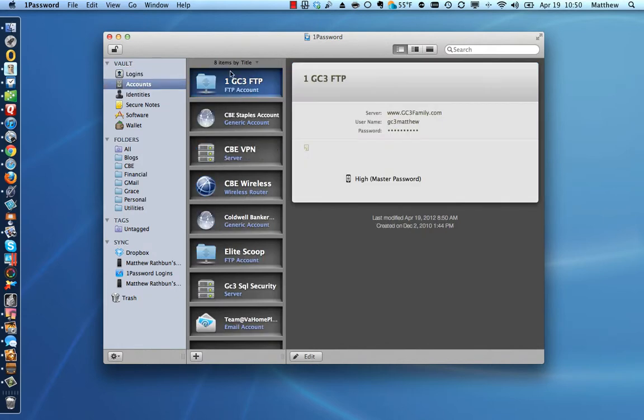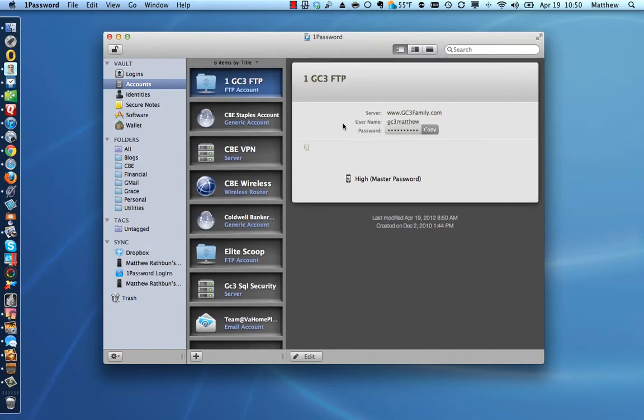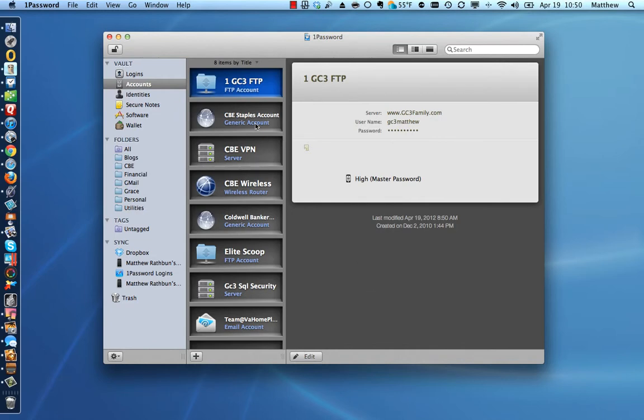Additionally, you can set up accounts that aren't necessarily web pages. So this is an FTP account for my church website. Of course, you need to know the web page and all that to log in, but I can save a bunch of stuff here on how I get in with the login account. I have my Staples account here, or VPN information, things that aren't web pages but you still need to remember account information for, maybe to order stuff online, or by phone or whatnot.